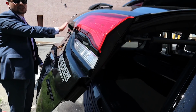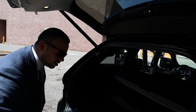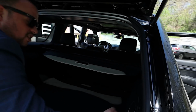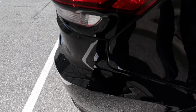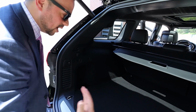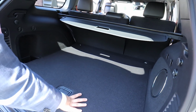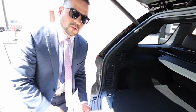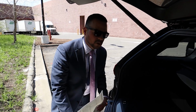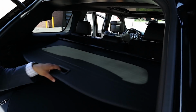LED tail lamps on the back as well. So at nighttime, this car is fierce. You've got your subwoofer right here, an extra charging port, and a little space to hold bag clips and things like that, just in case nothing comes falling out. An extra storage space down here on the bottom. As you already know, the Pirellis are run flats, so we don't have a spare. You run around on those until you get yours repaired, or pop another one. You've got your cover right here as well for privacy.